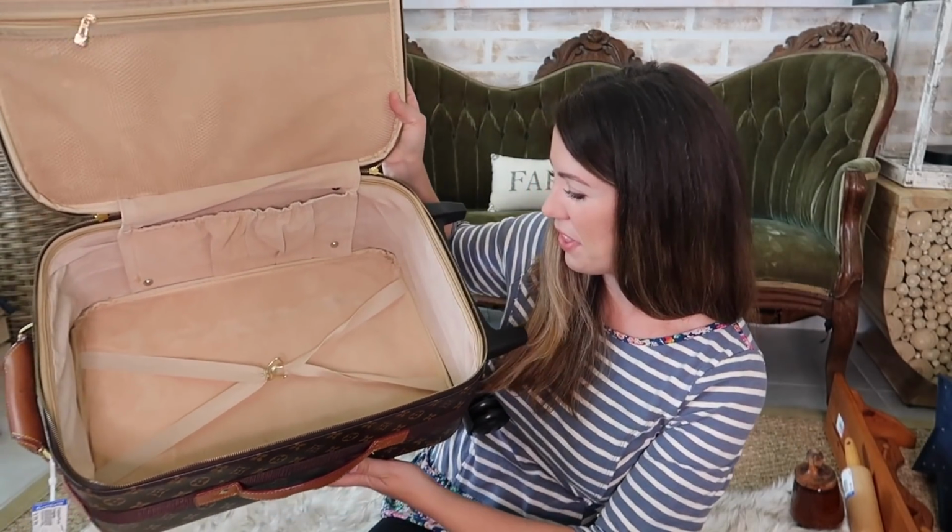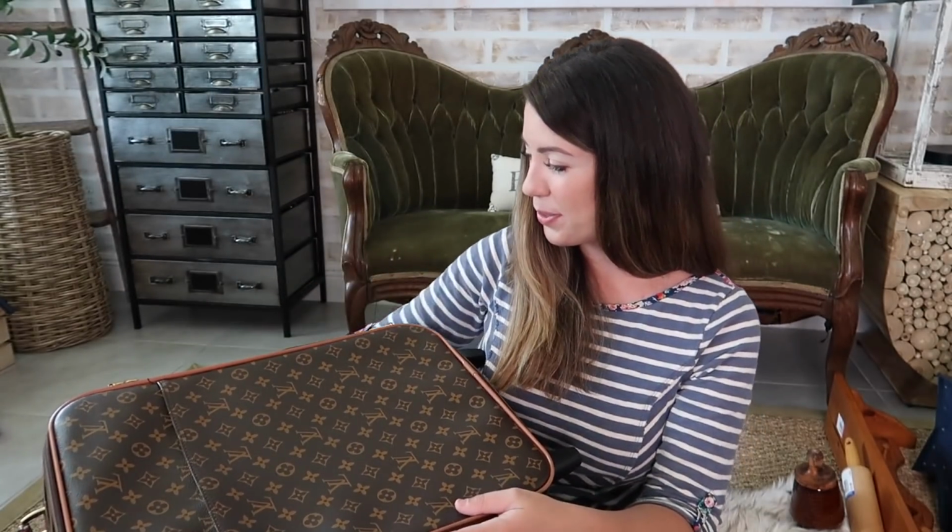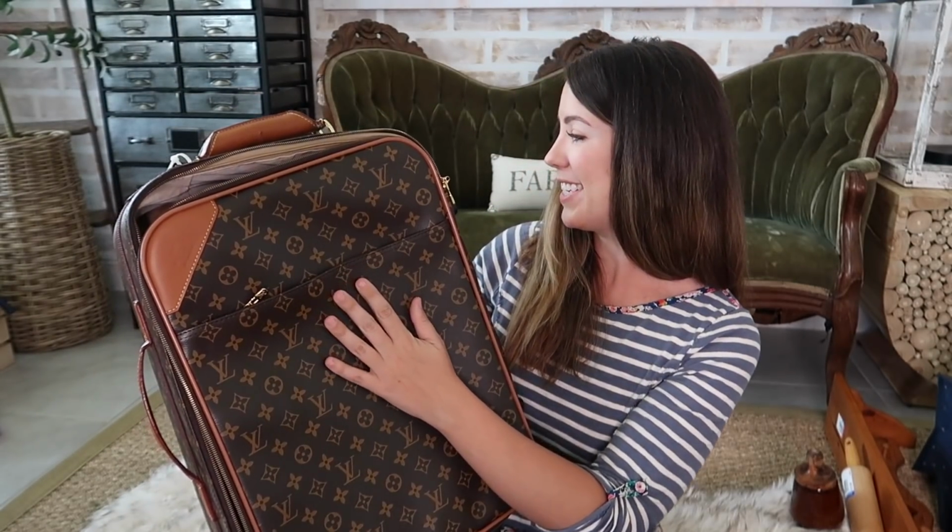It has all of the things you would ever need in the suitcase. The roller works good, the handle works good. There's a little zipper pocket on the front, and I just love it. We're going on a trip soon, so I'm definitely bringing this with me, my little fake Louis Vuitton. I do want to research it, because what if it is real? But no, I'm pretty sure it's not.